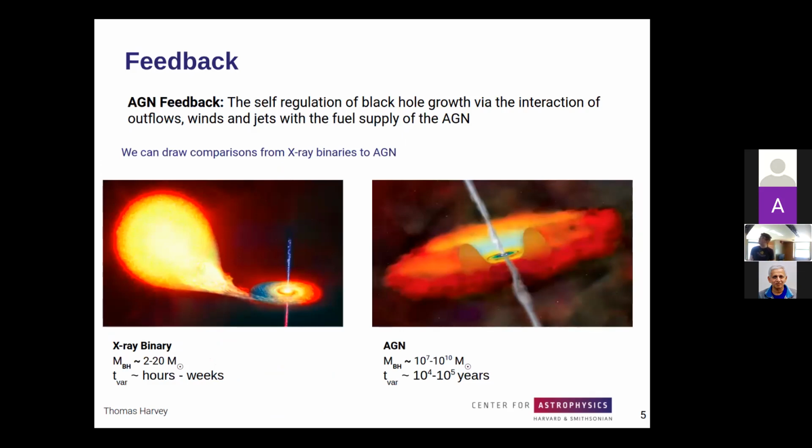And why is this important? So we think in X-ray binaries, and we can make a comparison to those, that the emission occurs sort of in two states. You have a hard and a soft state, which correspond to specific spectral and timing properties. And the hard state specifically corresponds to low Eddington rate accretion. And in that accretion, we think we see a lot of the luminosity of the AGN appearing in kinetic form, which can influence the interstellar medium.